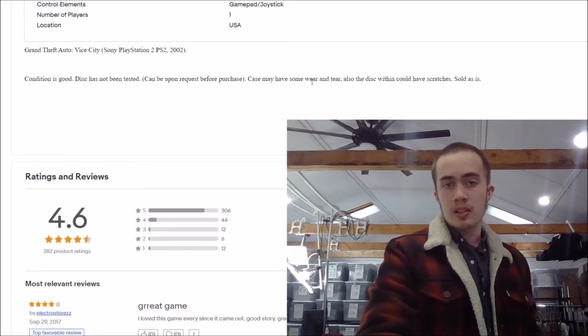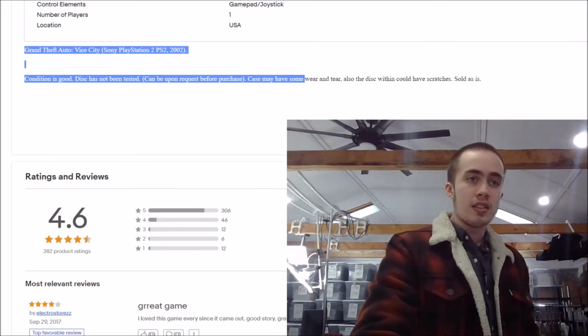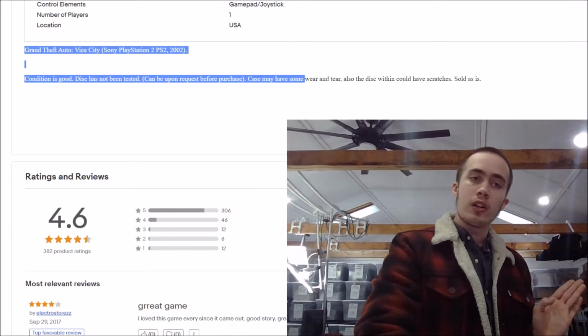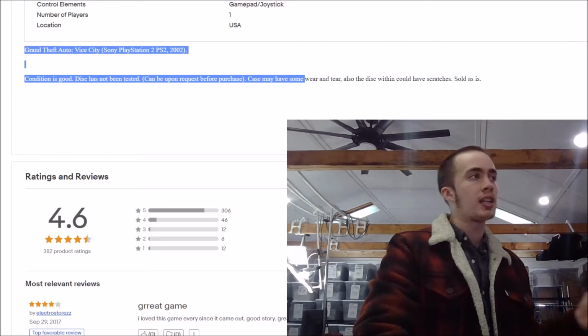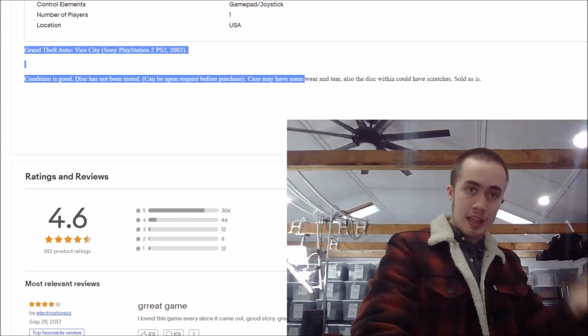Case may have some wear and tear. Also, this within could have some scratches. Sold as is. There it is, there it is. This is a unique one, and this is a very good one. A very good one. Got it on the first day. I actually paid up for it. I paid $4 because I did not want to lose it between that day and the half-off day.